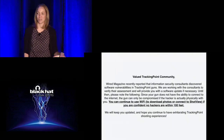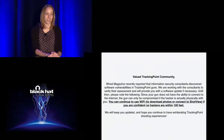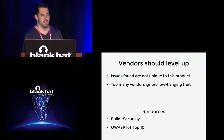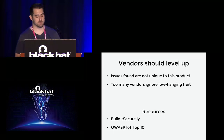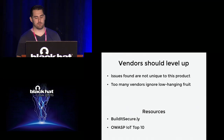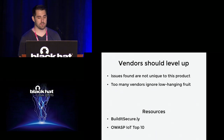But so far they have been very, very great to work with. They are definitely positive about the research that we have done, and very interested in actually fixing the issues as well. So on a wider note, looking at this project as a whole, this has been said numerous times by numerous people over the years, but the vendors still need to level up. The issues found here are not unique to this product. Other embedded systems have these same problems. Too many vendors ignore the low-hanging fruit. In this case, TrackingPoint is building rifles that run Linux. They knew they were going to get a lot of attention for it, and they took some precautions around that. They did put the password on the shell. They did do these other things. And it's things that other vendors completely ignore.